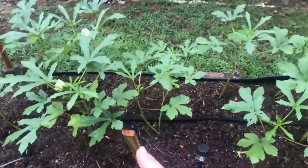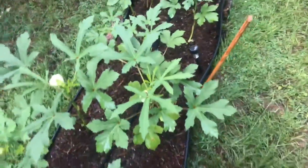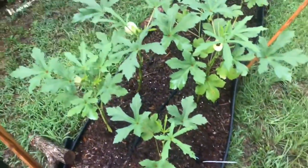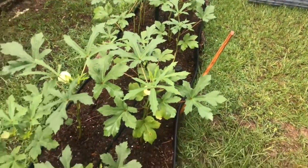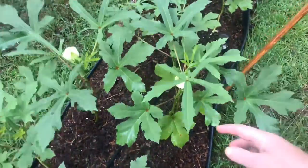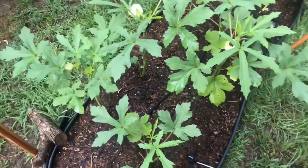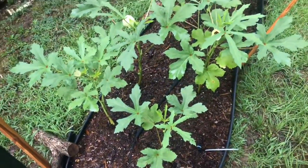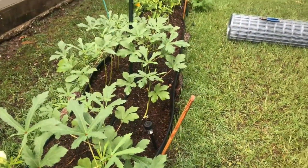Trinity and I think before too long we'll have enough to start cooking. But for now, Trinity and I just will come out here and we'll pick the okra and eat it on the way to the house. We just eat it raw. It's really, really good that way. But I just love these flowers. They're so beautiful. They almost look like hibiscus. So those are doing really well, and I'm happy with how those are turning out.